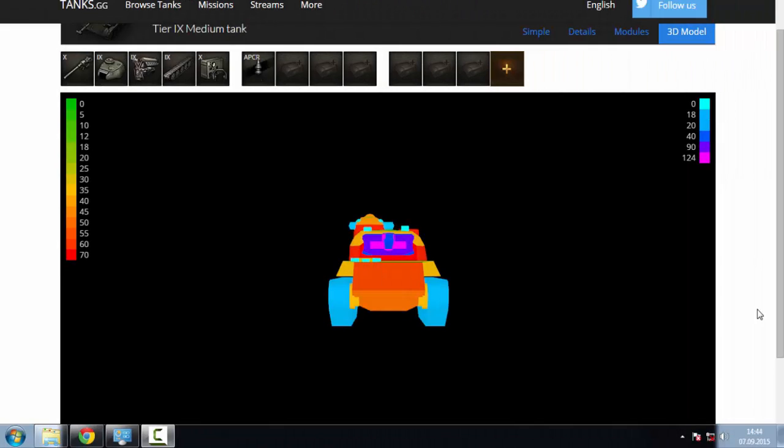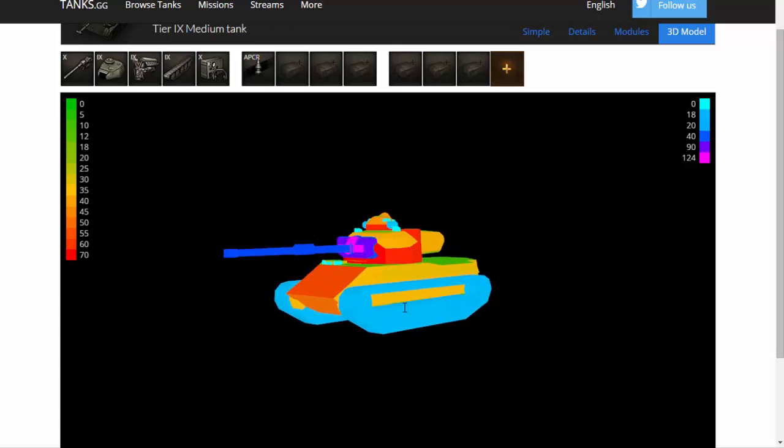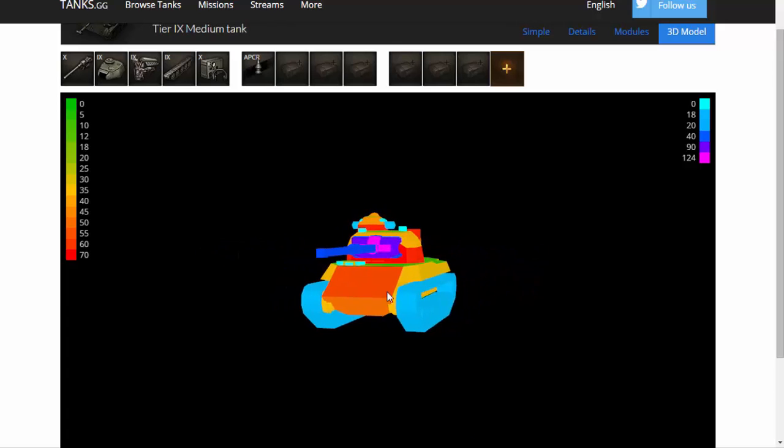Hello everyone and welcome to another tank review. This time we are going to take a look into the tier 9 Japanese medium tank, the Type 61. This tank is a pretty average tier 9 medium that carries a 105mm gun that fires APCR as standard ammunition, but it has some traits that make it differ from the other tier 9 tanks that use the 105mm gun.